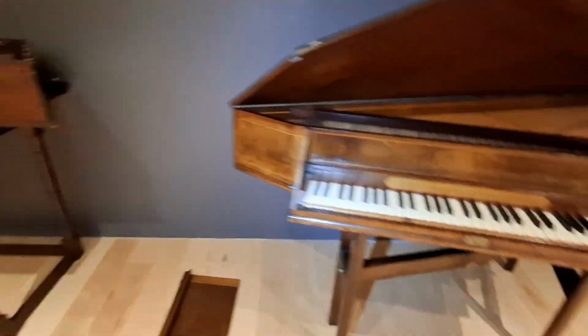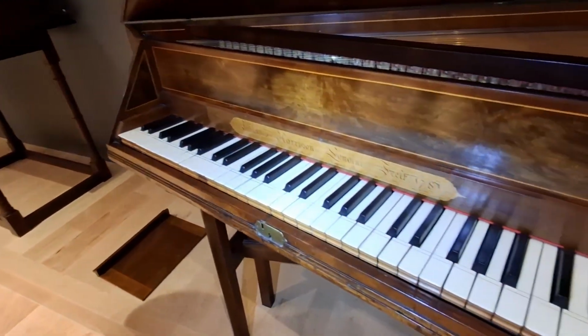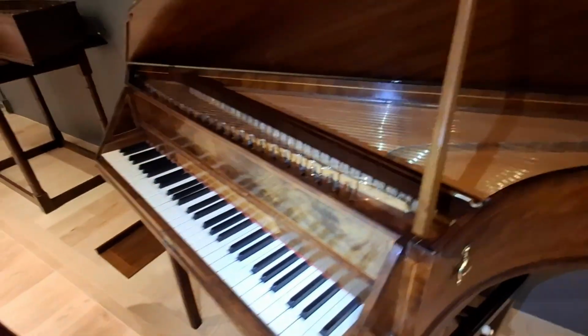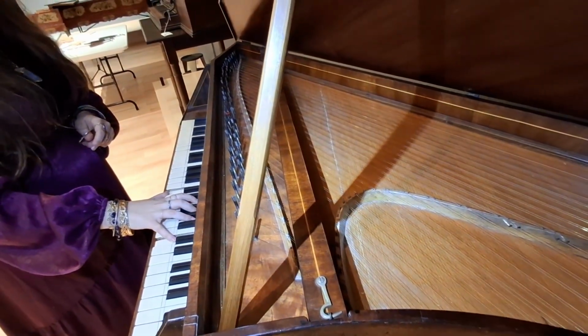Very good. Yes, it is. And then this is the recent acquisition for the museum. This is a Harrison spinet. Looks like it'll play. Yes, it will. Wow. So a very bright English sound on this one.